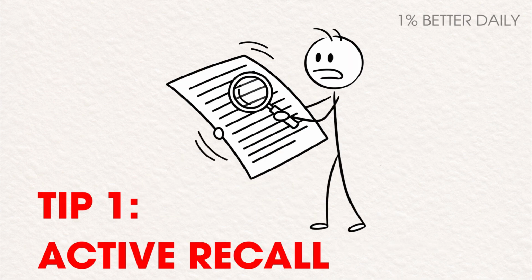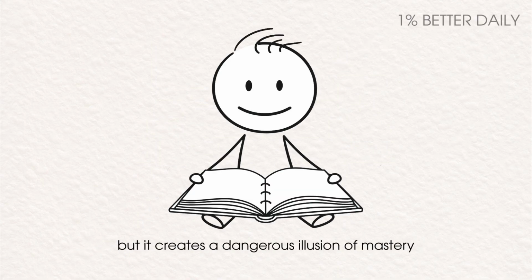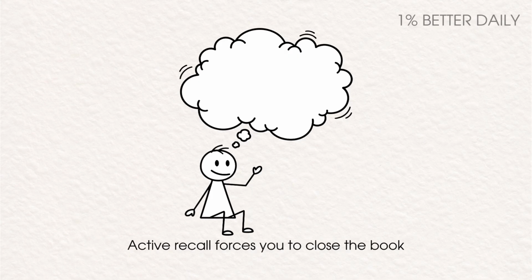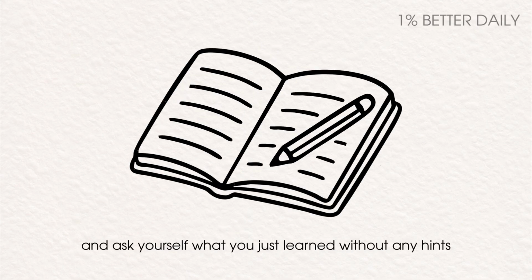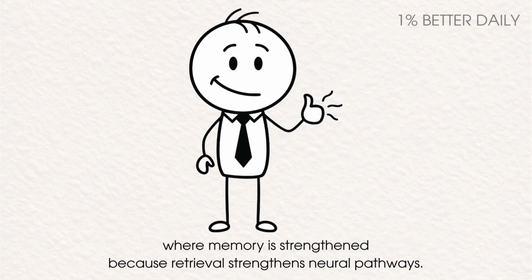Tip 1. Active recall. Passive reading feels productive because it is easy, but it creates a dangerous illusion of mastery. Your brain remembers what it struggles to retrieve, not what it casually rereads. Active recall forces you to close the book, look away from the screen, and ask yourself what you just learned without any hints. That small moment of discomfort is exactly where memory is strengthened because retrieval strengthens neural pathways.